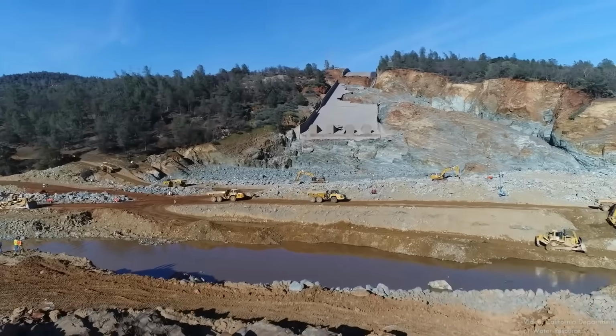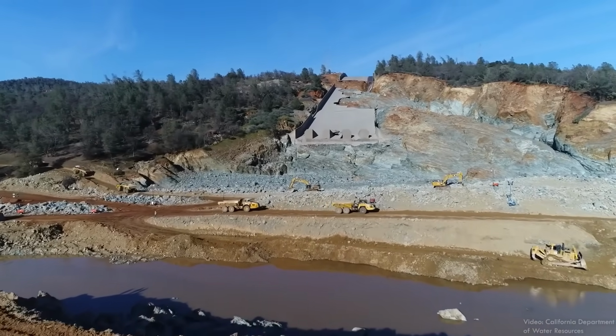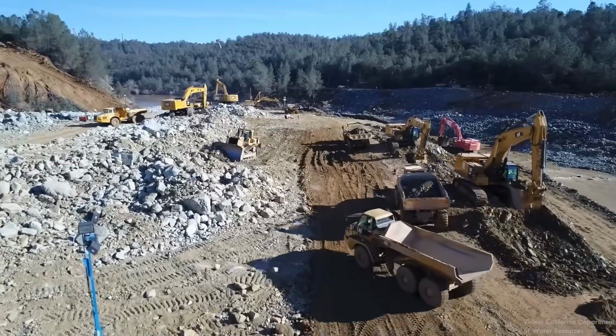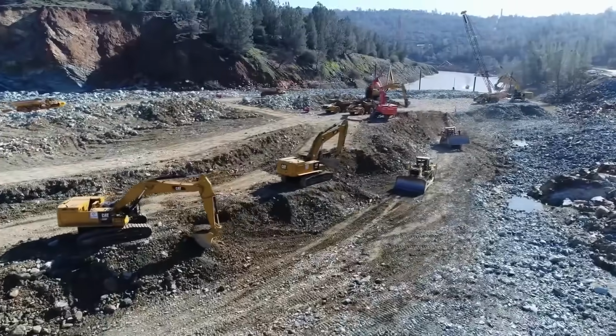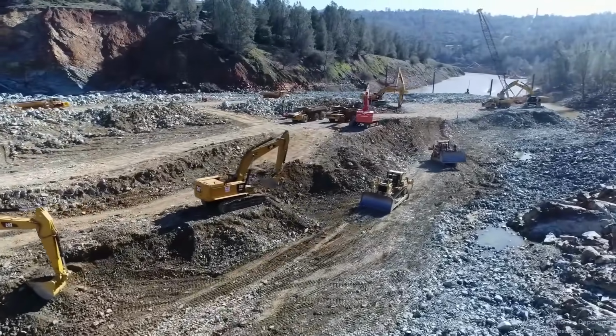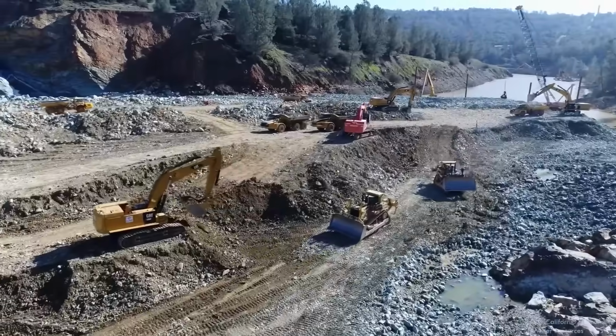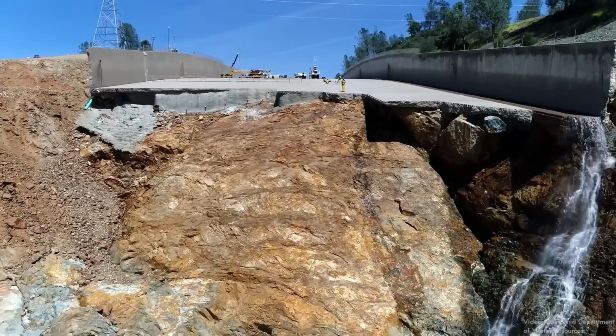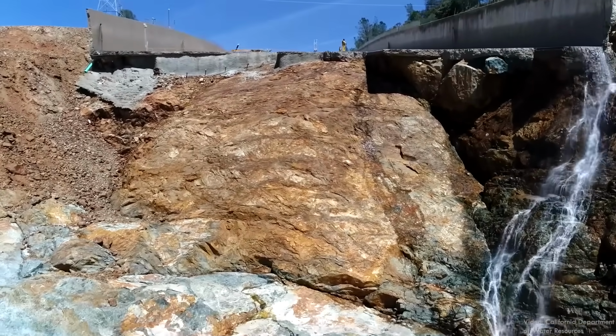In the interest of time, California DWR brought on a contractor early to start building access roads and staging areas for the main construction project. They also began stabilizing the steep slopes created by the erosion to make the site safer for the construction crews that would follow. The main construction project was bid at the end of March with plans only 30% complete.